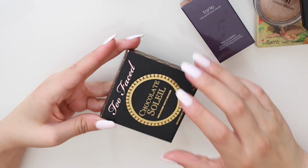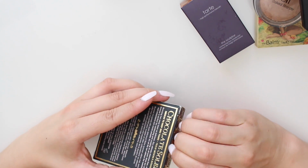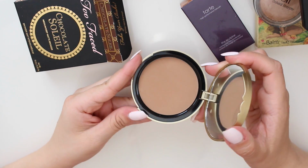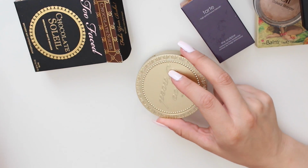The next thing is this one here. This is the Chocolate Soleil by Too Faced. I've never opened this one. I've never swatched this one. I've opened it to take a look at it, but that's pretty much it. This one smells like chocolate. I've never used it, so obviously we will not be giving that away.